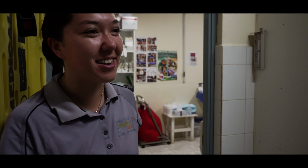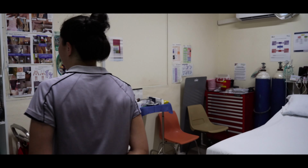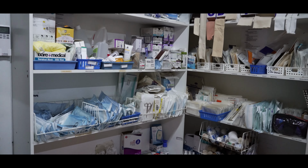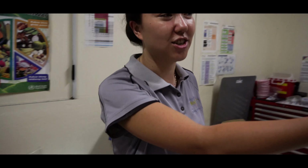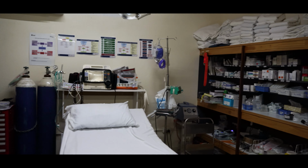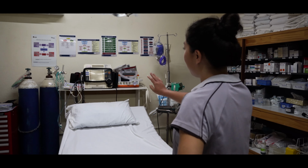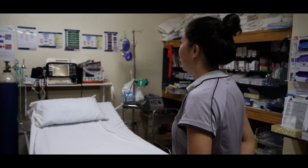Okay. Right. So, we've got the treatment room. This is where a lot of treatment will happen, of course, and a lot of the wound care. You can see they have been decked out in wound care dressings. And we've got a lot of other medications here. There's also an emergency trolley in the event that there is an emergency. They can refer to this trolley right here. We've got oxygen. They're using the LifePak 12s that I believe were donated from the QAS. So that's really handy.